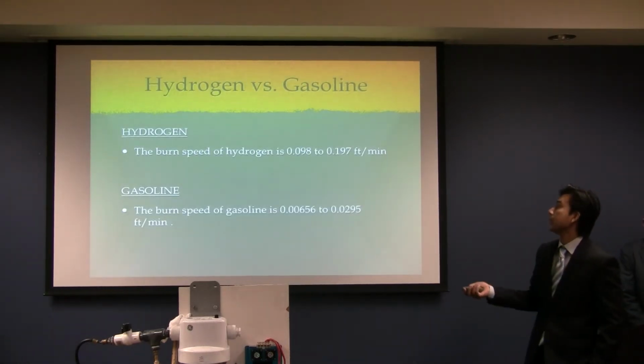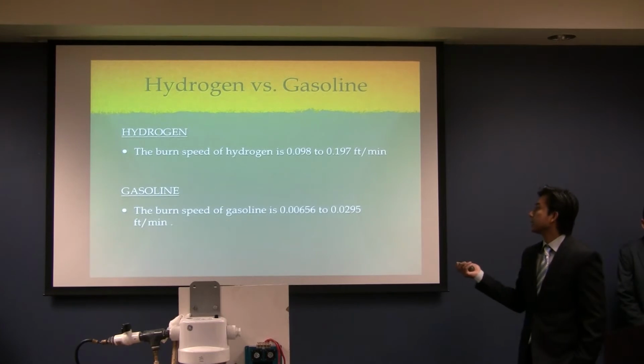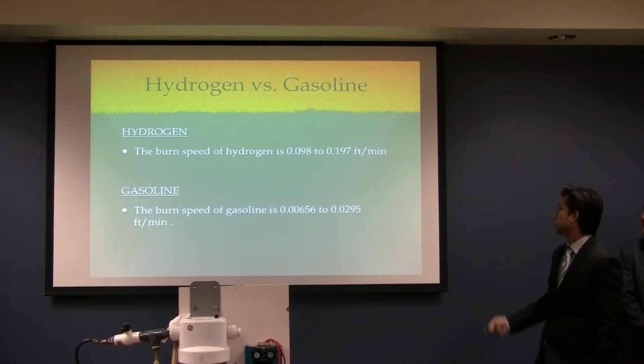So, hydrogen versus gasoline. As you can see here, hydrogen can burn up to 0.197 feet per minute, and gasoline can only burn up to 0.0295, which means hydrogen can burn a lot faster and be more efficient.